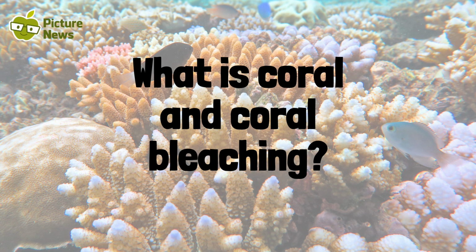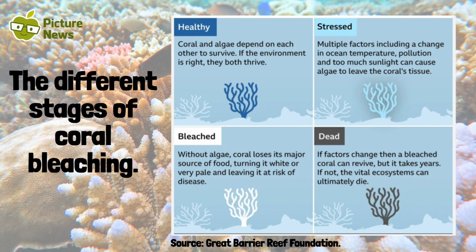What is coral and coral bleaching? Coral might look like rocks or plants, but it's actually an animal. It makes structures that give food, shelter, and homes to about a quarter of all sea creatures. Coral bleaching happens when coral gets stressed and turns white. This usually happens when the water is too hot.